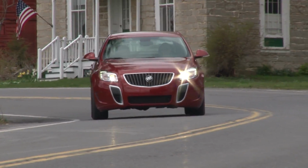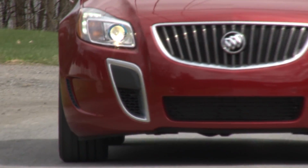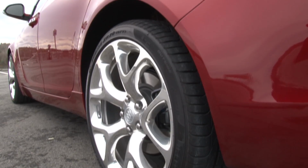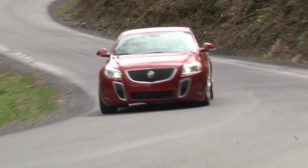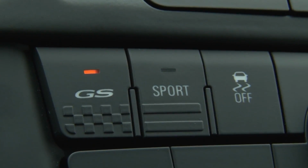Buick calls it the Hyperstrut system, a front suspension designed to reduce torque steer, improve traction, and maintain negative camber during cornering. Combine that with the interactive drive control system and these optional Pirelli P Zero summer-rated tires, and the Regal GS is a handling wizard. Standard, Sport, and GS modes tailor the suspension damping, steering effort, and transmission mapping.